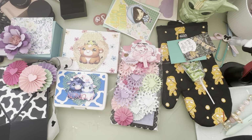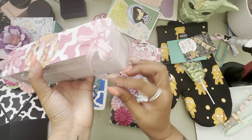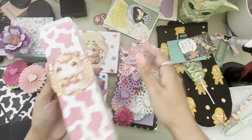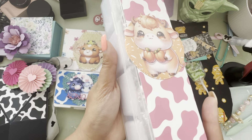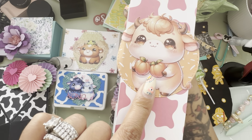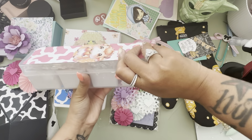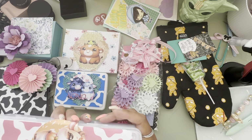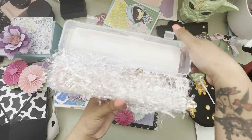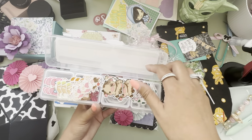But that's not all, you guys. Look how cute. I'm assuming, I think this was down here. Look at that. I'm trying to figure out how to open it. Yeah, little pumpkins. So cute. I'm assuming this is her embellishment box. Oh my goodness, Sophia.